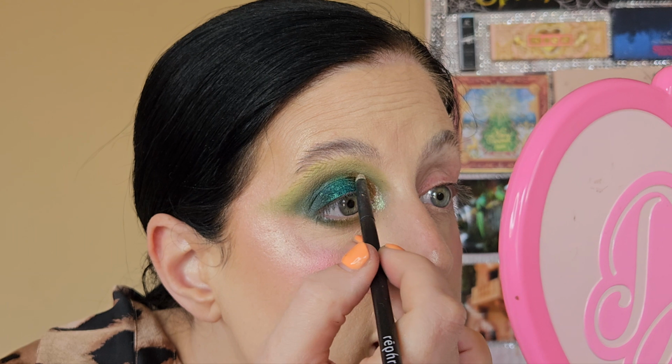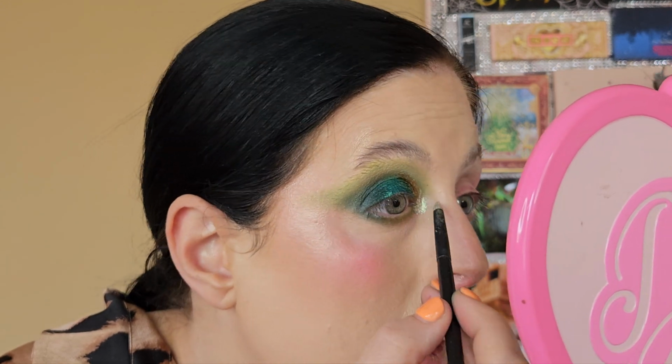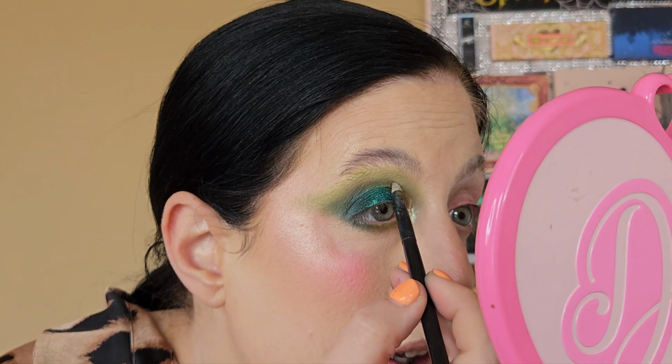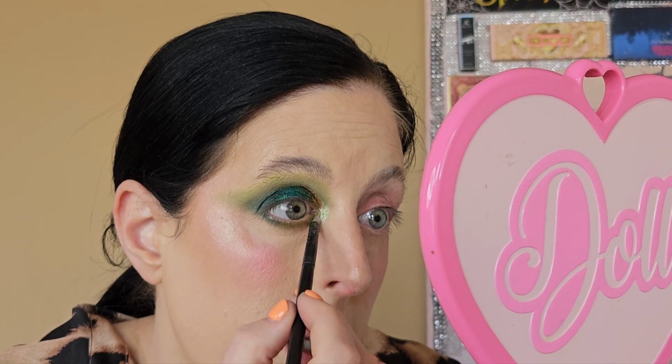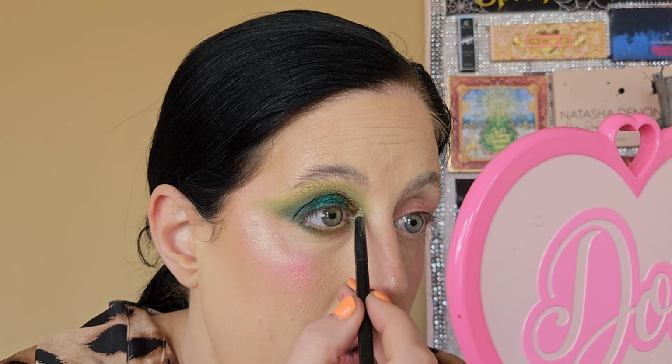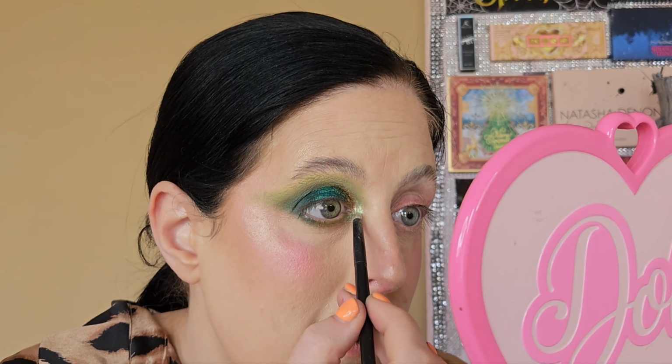I'm just going to slightly bring it up as well, just to help with that blend, and I'm going to drag it onto the lower lash line a little bit as well. And that is now the completed look. Okay, I did not expect that from the shades.